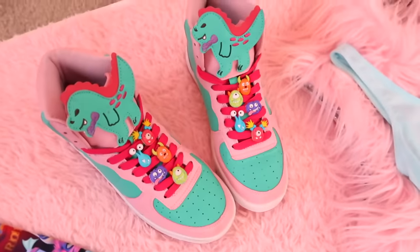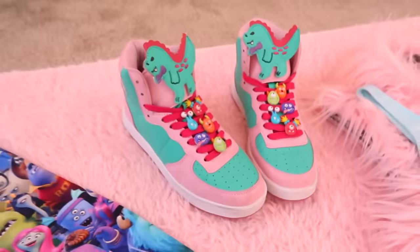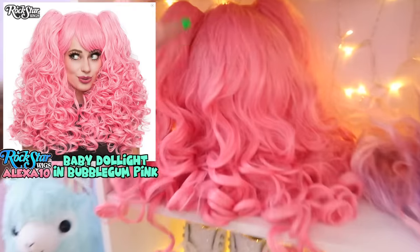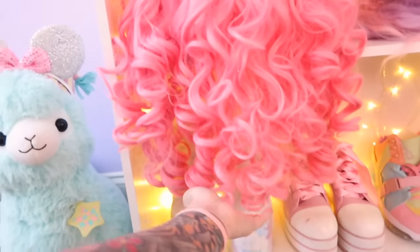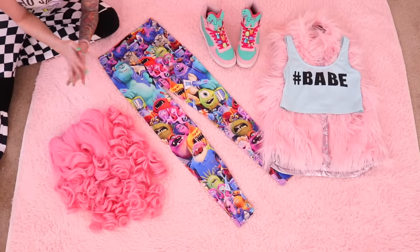Look, they are literally like perfect. They look so good. It's even better than I thought it was gonna be. I'm so excited. All right, for such a big, loud outfit, I think we need some big hair, don't you? Something big like that. The baby doll-light wig with these huge pigtails. It's one of the most voluminous and fluffy wigs that I have. I love it, yes. I want to monster this up just a little bit more.